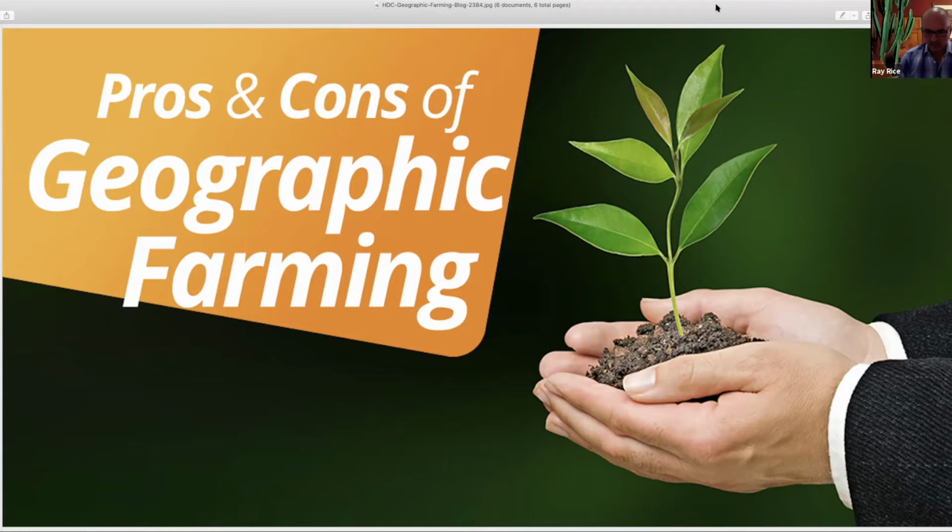Again, these are the six key elements when choosing a geographic farm. If you're trying to decide on one farm over another, this might be one of the best things to look at. And you're not going to knock it out of the park on all six of these elements, guys. We might get to 80% of these things. So the higher you can get, the better that farm will be for you.